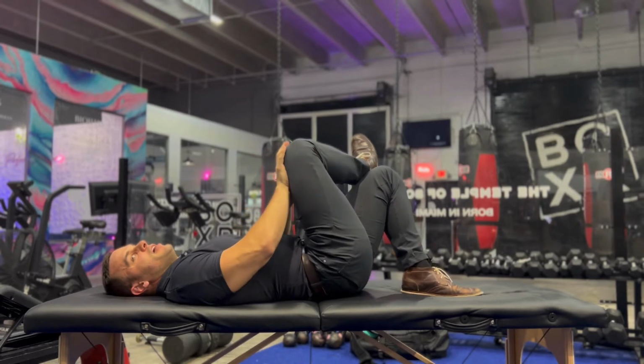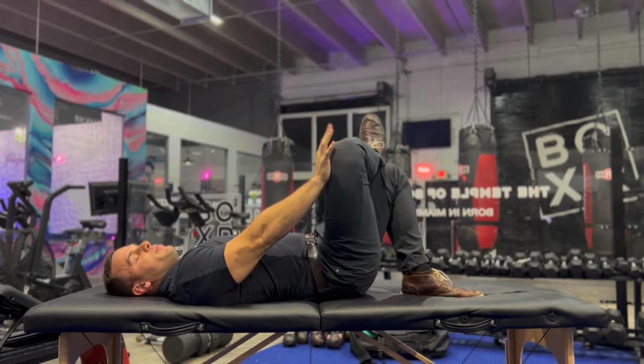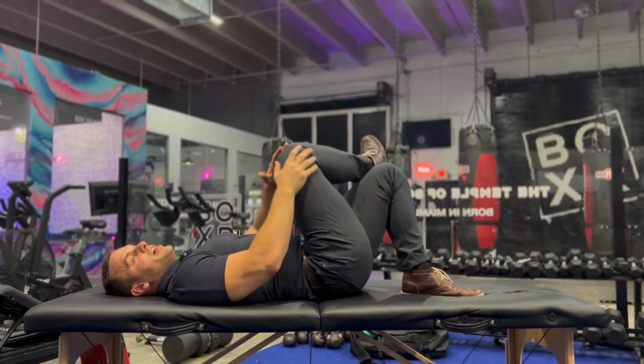Another option, if that one's too hard or if you want to mix it up, you can push down this way. A lot of muscles that externally rotate the hip, from different positions of your hip, can internally rotate it or perform different functions. So by changing the position of your knee, pressing up or down, you can get a better or different stretch. So try that out. 30 seconds, you can do each way 3 to 4 times on each leg, okay?